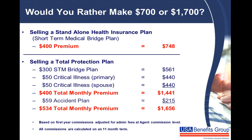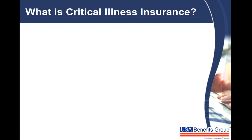Now, of course, these commissions are adjusted for admin fees and based at the agent commission level. Also, commissions are all calculated on an 11-month term. So it actually can even be more lucrative than what you see right here.